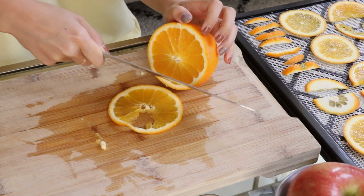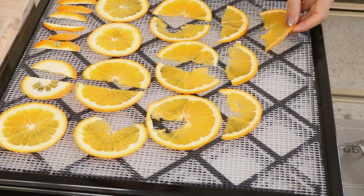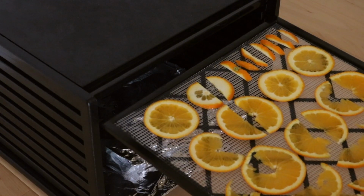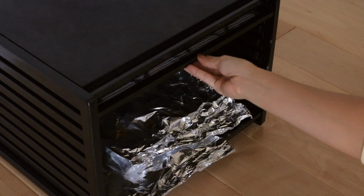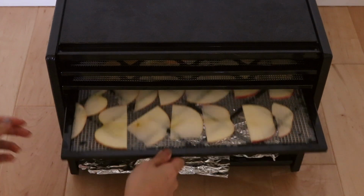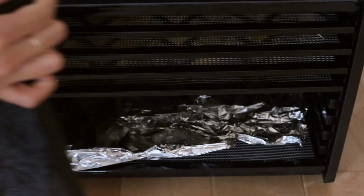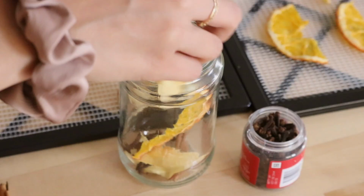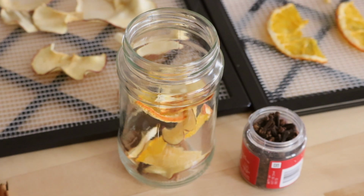So here I'm slicing oranges and apples to dry them. We've got this giant dehydrator that Jason received as a Christmas gift, and though we don't use it as often as we thought we would, it comes handy sometimes. I let the fruits dehydrate for about 9 hours. I know it's a long time. The next day, I mixed them in with some cinnamon sticks and whole cloves to create the potpourri.